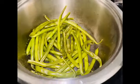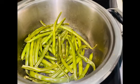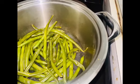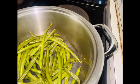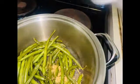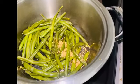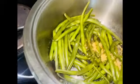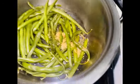Okay, the green beans are ready and they are drained. So what we are going to do is add olive oil at this stage because they have cooled down, just a little bit of olive oil, and then we are going to add our veggie seasoning, and then a little bit of pink Himalayan salt, garlic powder, onion powder, and nutritional yeast flakes. So this is our pink salt, just a pinch. Okay, that should be enough.